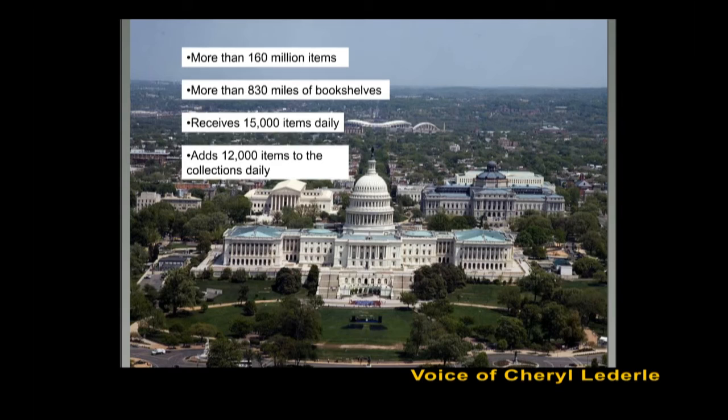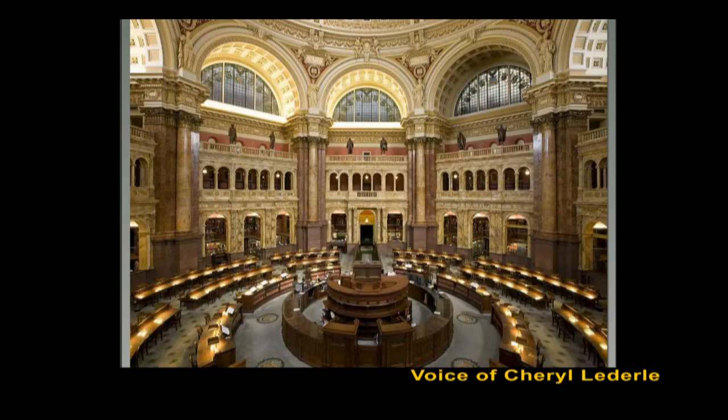So a little bit about the library. It holds more than 160 million items, and to house all of those, we have, it's a changing number, but more than 830 miles of bookshelves. Just stop and think about that for a minute, 830 miles. From where I'm sitting in Washington, D.C., 830 miles is what? From here to Atlanta, maybe? The library receives 15,000 items daily. Many of those are through copyright deposit, and of those, it adds about 12,000 items to the collection every business day. So it's a big and growing bigger institution.